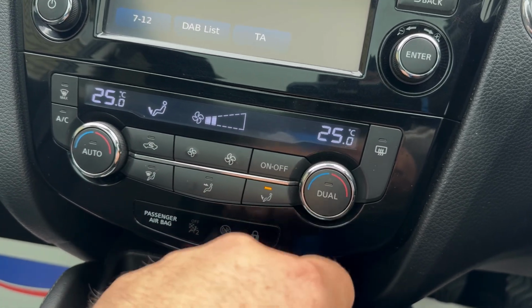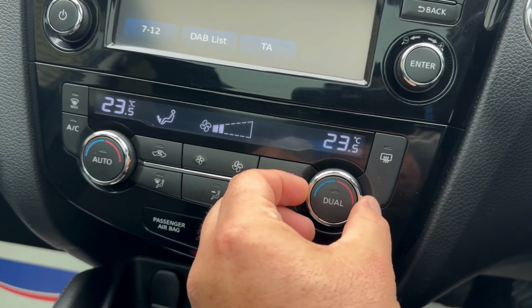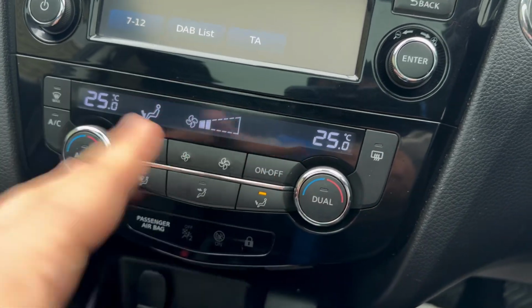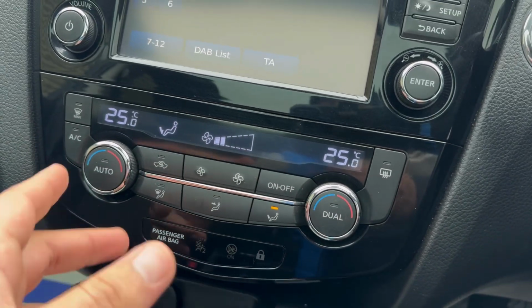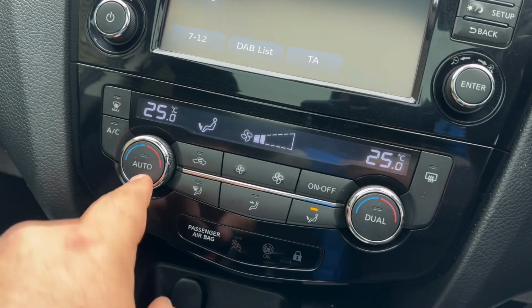So if I press dual now, see, that one jumped to 25. And right now, if I change this, they both change at the same time. So you can have just the one temperature blowing inside the car. That's your front window defrost, your AC. Auto is really nice as well.